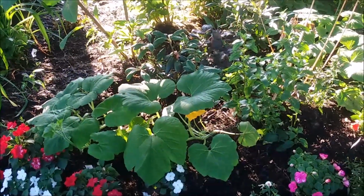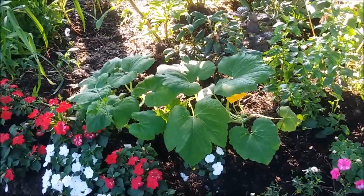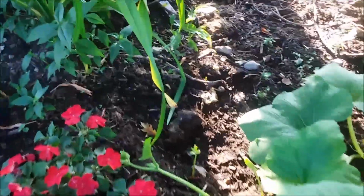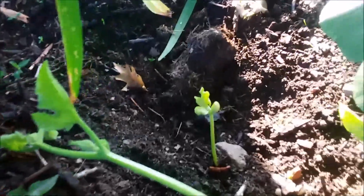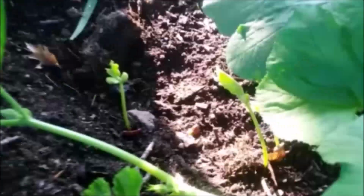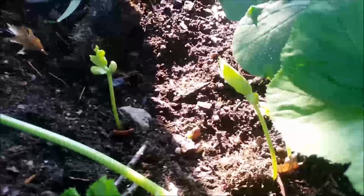And I planted here a squash plant, and it is just moving. And I also just planted some beans. I had the bean seeds. I said, let me just drop them in the ground. Look at that. It's already starting to leaf. Everything just wants to grow.